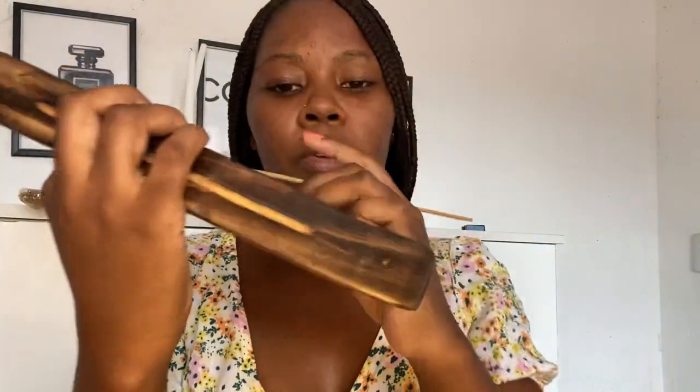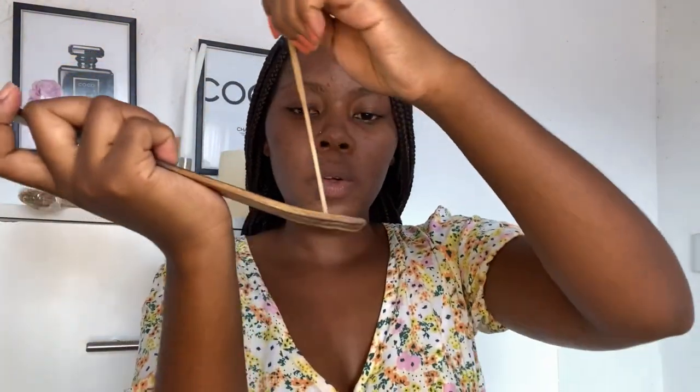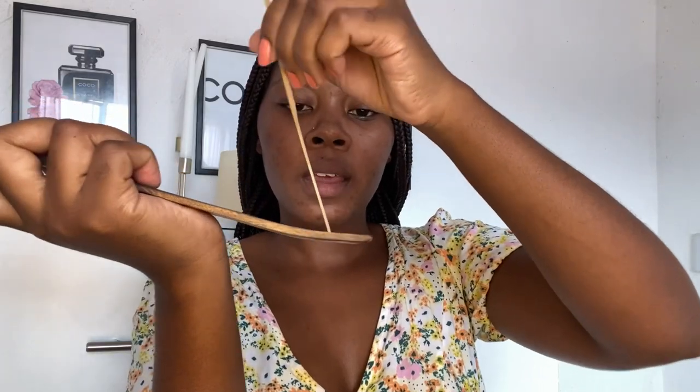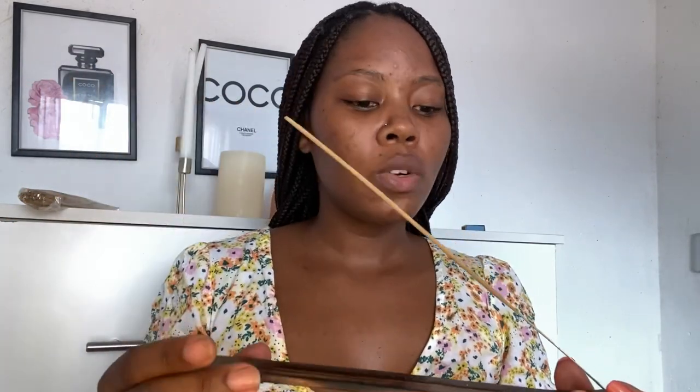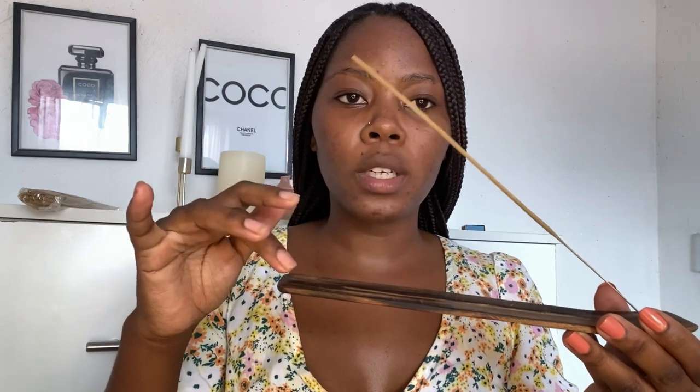So this holder has like a mini hole. I hope you guys can see. Has a mini hole, then you just put the stick there, light your stick, and then obviously the ash will fall onto the holder.